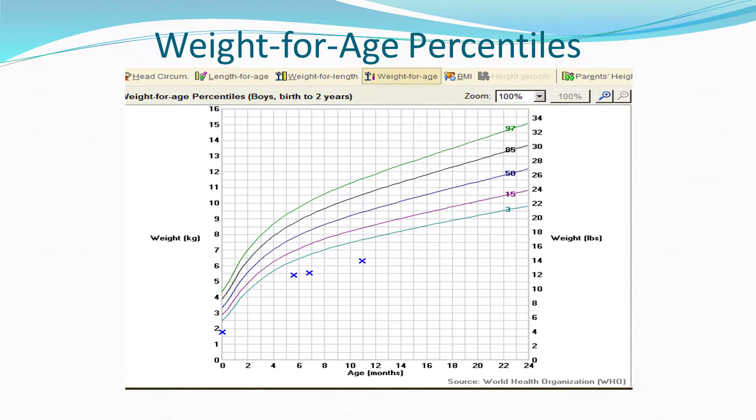This is a growth curve that we often see in our office. I'm sure most of you have seen curves like this as well, where you see the weight is kind of slipping further away from the growth percentiles. And if you look at this curve, by the way, it is a World Health Organization curve, and generally the WHO curves are recommended in the first 2 years of life. Those are the curves that we generally will rely on.